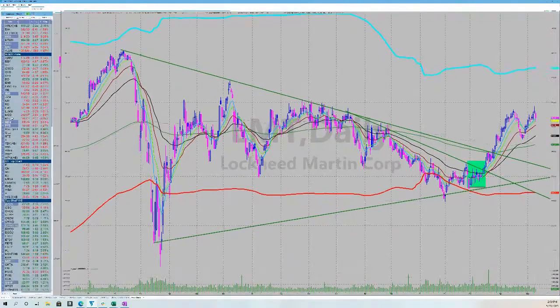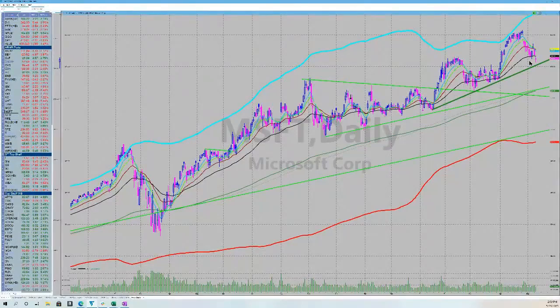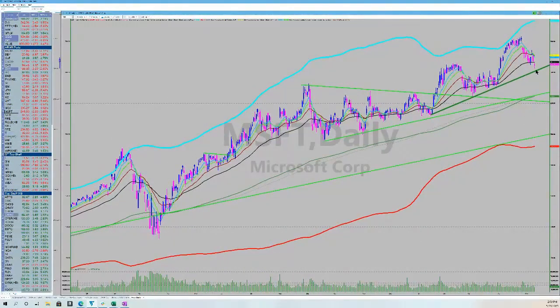So what does that look like? Here's Microsoft, right? It's below the 50-day. I could use the uptrend here as my stop. And if the NASDAQ 100 can remain in our portfolio through the close today, then I probably will. I'll use a little more of a lenient stop on Microsoft.